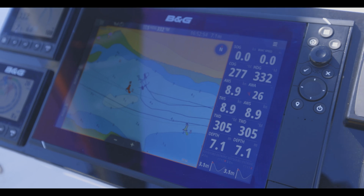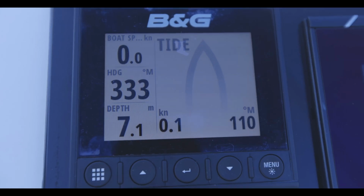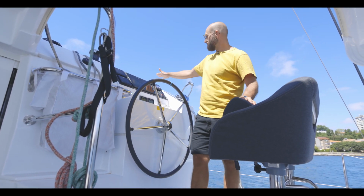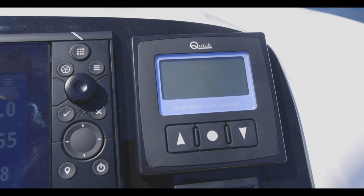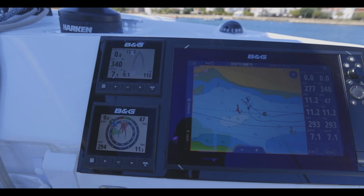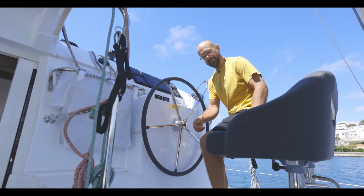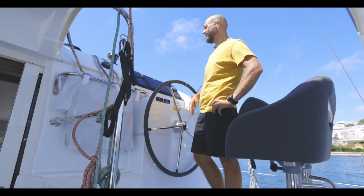We've got our chart plotter, and we've got B&G instruments that tell us the depth, the boat speed, wind direction, all of the essential stuff to keep the boat going. We've got a chain counter that also allows me to control the anchor. This is the autopilot control, and this helm seat can flip down so you can sit on it or you can lean against it, which is handy.